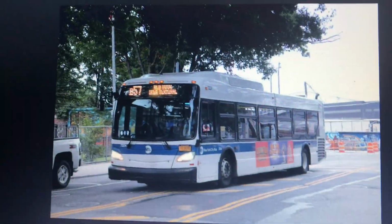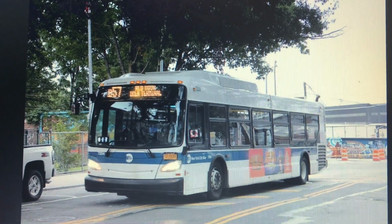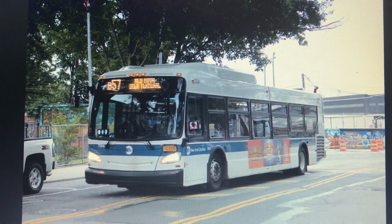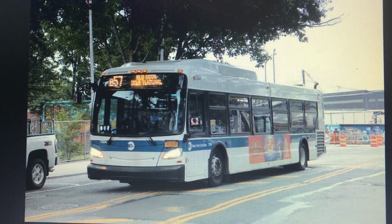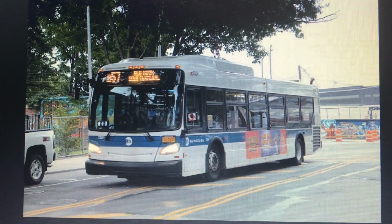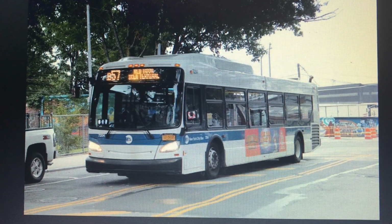Next stop, Flushing Avenue and Cumberland Street. This stop is Flushing Avenue and Cumberland Street. Next stop, Flushing Avenue and North Portland Avenue. This stop is Flushing Avenue and North Portland Avenue. Next stop, Sands Street and Navy Street. Transfers available to B67 and B69. This stop is Sands Street and Navy Street.